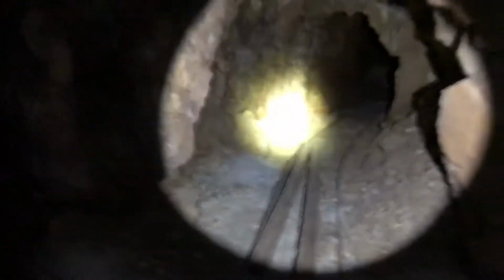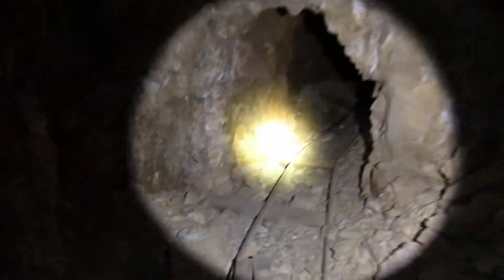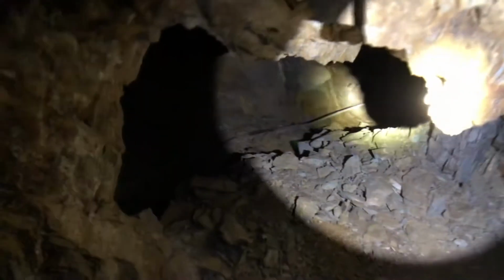Makes me wonder why some parts of this tunnel are tall enough for a man to stand up in, and other parts are really not enough. And here we come to the cavern. It makes me wonder if this was just a natural cave.